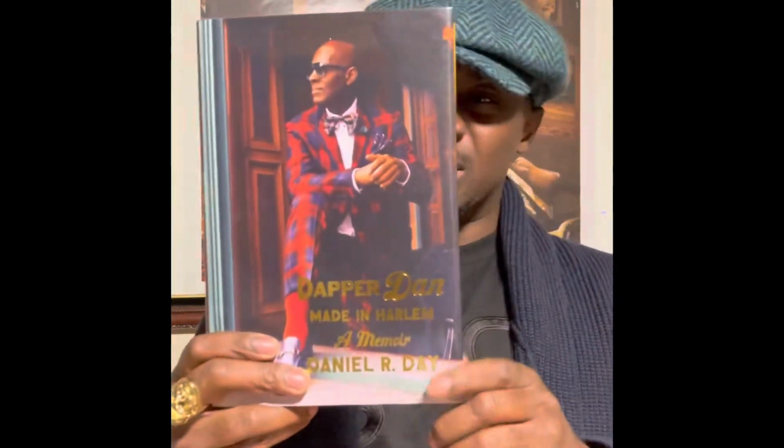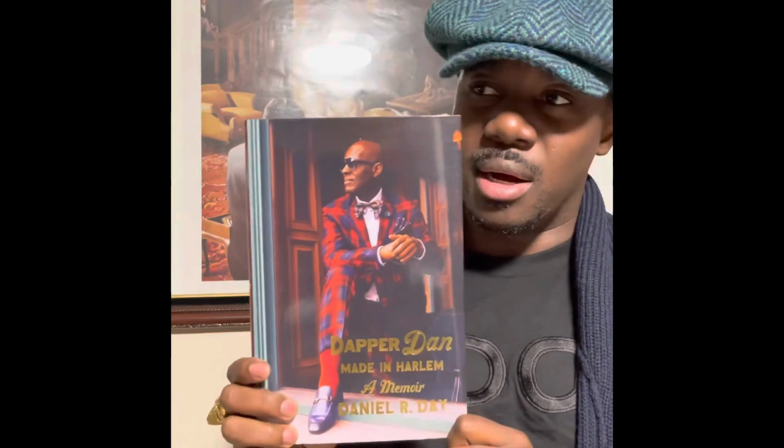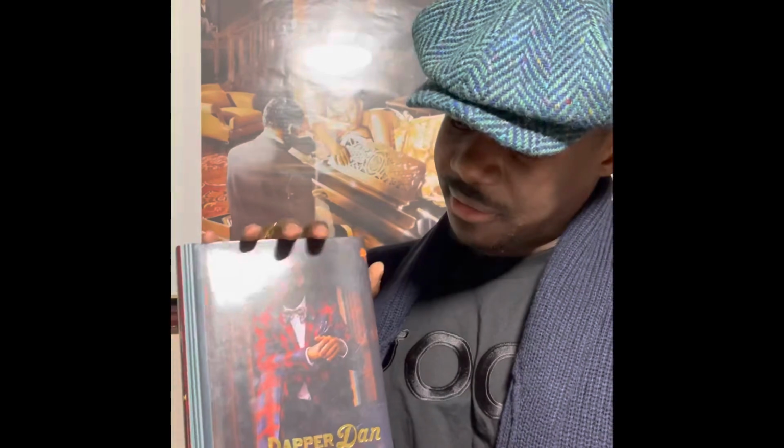And then also, of course, everyone's familiar with Dapper Dan. This is a very, very critical read right here, because it shows some of the things that we have to do to get into a space. You learn about his history, his background, and his influence in the fashion world. This is a very, very important read. I'm going to dive into this really soon.